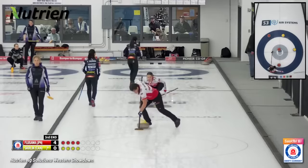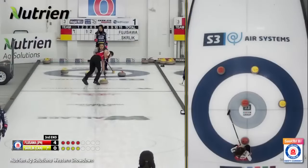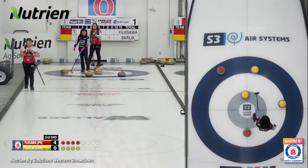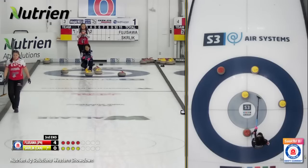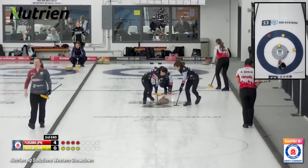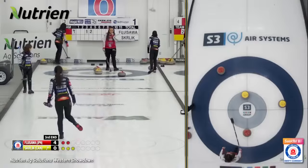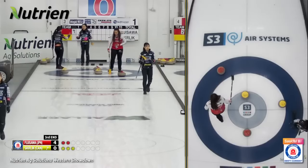This is Jerilyn Ramsey with her second of the third end. Knock it back and stick right on the nose of that back red counter. Satsuki will be content to keep hitting. Absolutely. Pretty happy to have no guards in their way. This is Chinami Yoshida's first. I thought Chinami threw the run back previously. I think that was her second. My mistake. Yeah. No problem. You are correct.